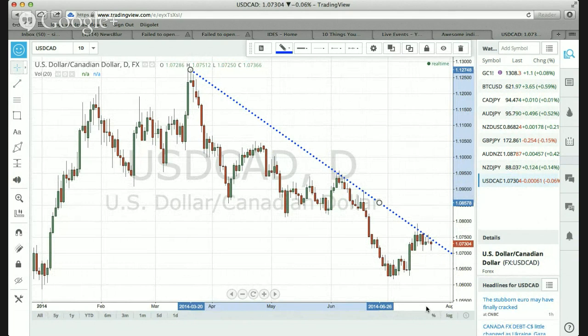Basically, I have shorts already filled at 107.28. My stop is at 107.76, so I'm risking 48 pips. My target profit is 105.58. I'm risking 48 pips to gain something a little less than 200, 178 or something like that. So the reward-to-risk comes out to 3.54. For every pip I'm risking, I'm looking to gain 3.54 on this dollar Canada trade.